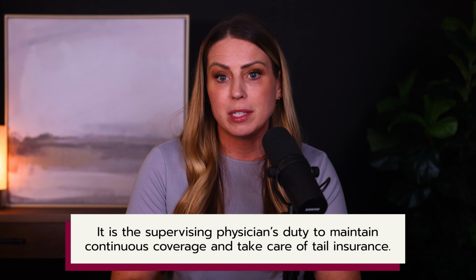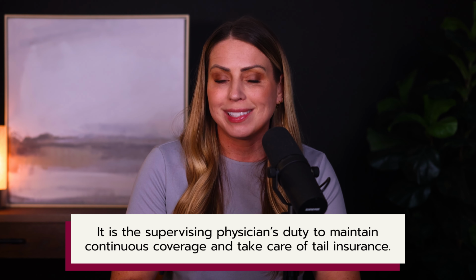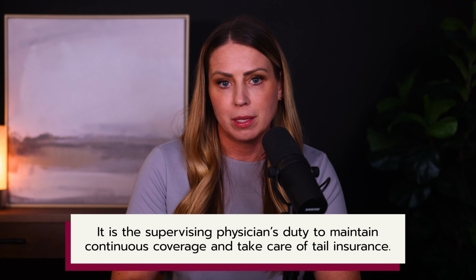When an allied provider leaves a practice, they do not need to purchase tail insurance, since they were sharing this policy with their supervising physician. However, it is the supervising physician's duty to maintain continuous coverage and take care of the tail insurance at some point in the future, unless it's an occurrence policy.